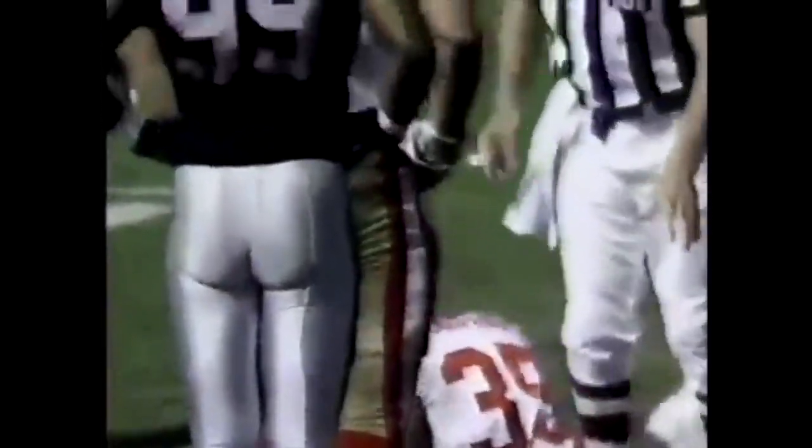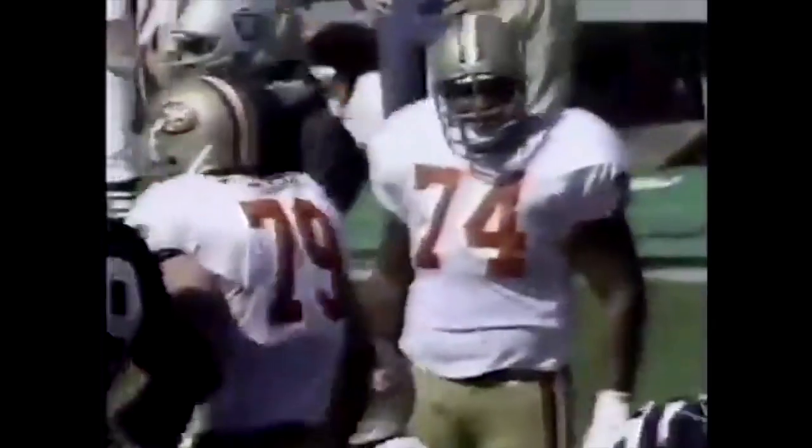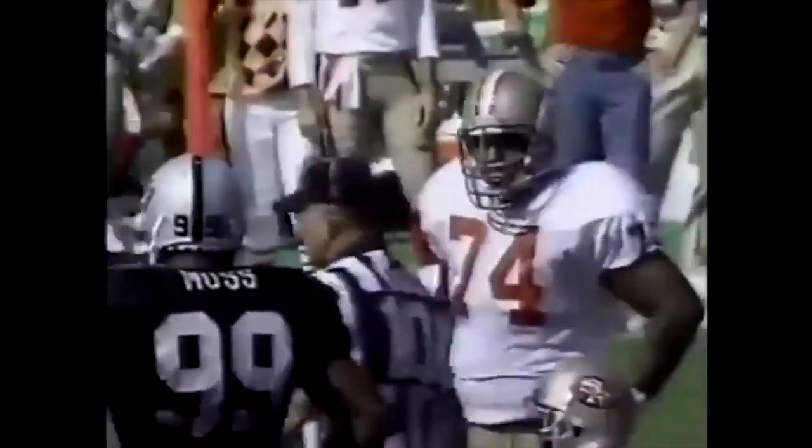Carter, flag on the play. That'll stop a drive right there. You know what it is. Yep, that umpire throws it from behind the defensive line. Going to be offensive holding. Very few penalties in the game so far. Holding, 66 offense, 1st down.